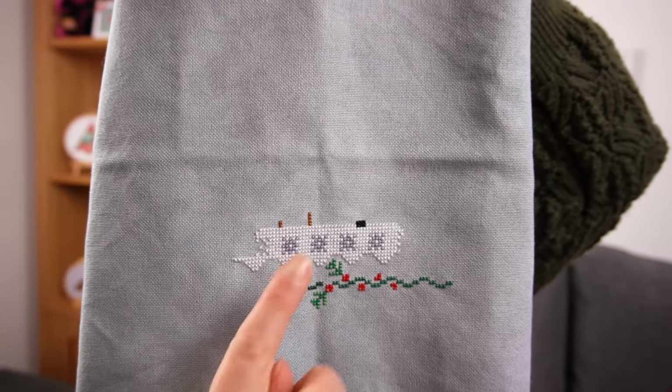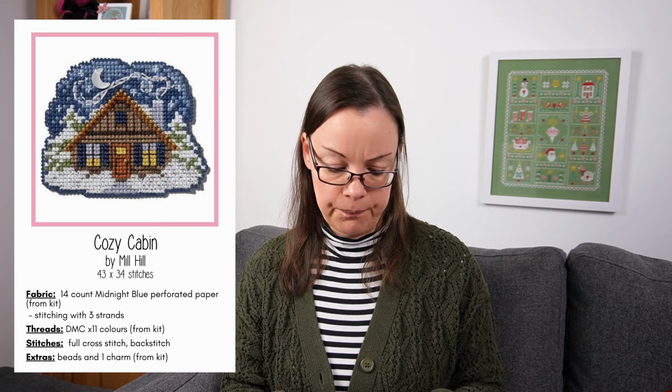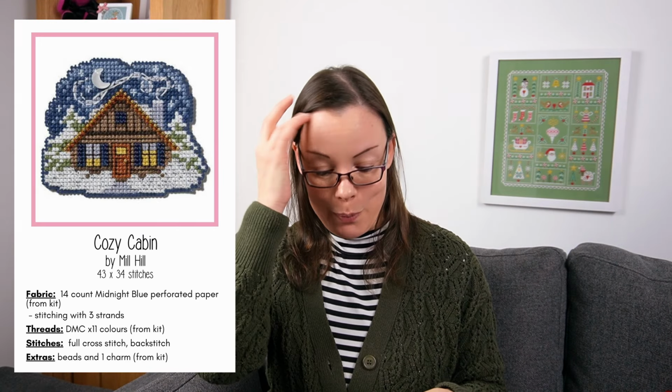Now my other WIP, of course, is the Cosy Cabin by Mill Hill. This is the little ornament on perforated paper. In fact, it comes with a little magnet, so it remains to be seen whether I finish it as a hanging ornament or a magnet. Probably a hanging ornament, actually. I mean, that also supposes that I will actually get to fully finishing it. We know I'm not the best at that, but the intention is to have this out on display for Christmas, so hopefully I can actually finish it.